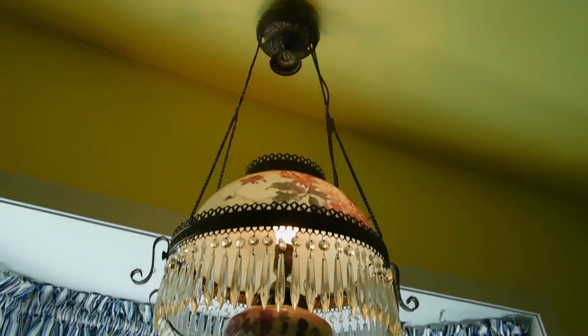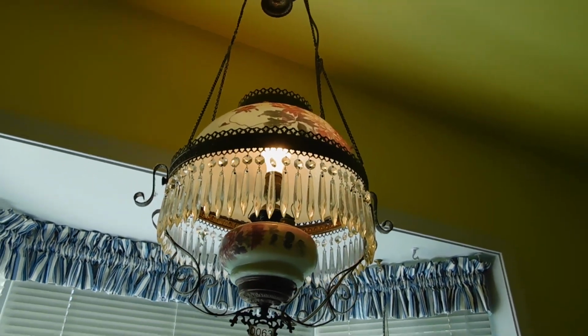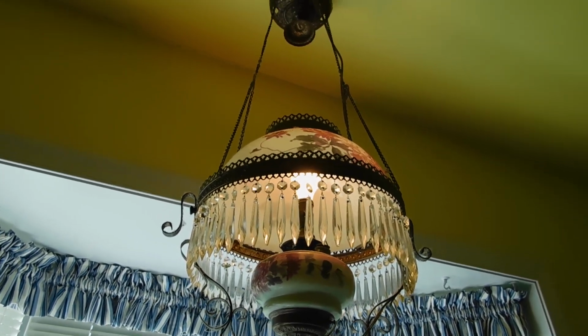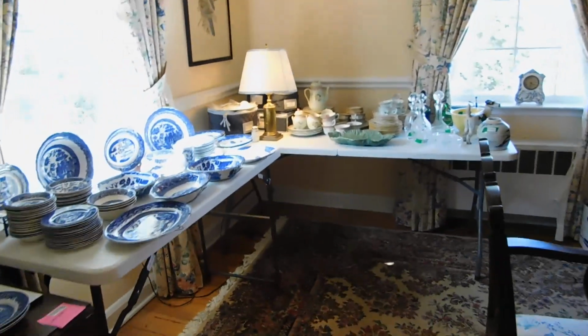Look at this Victorian lamp in the kitchen. Whoever buys lot 63, please come prepared. Bring a nice box full of either peanuts or bubble wrap so that sucker can lay right in there and stay good for another 150 years, because that is a beauty.